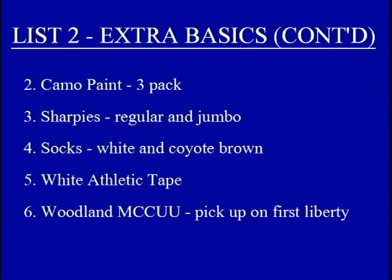The next item that is useful to have an extra set of is your woodland camouflage uniform, and this item comes with a little bit of a caveat. During gear issue, you'll be fitted for the proper size of your trousers and blouse, and somewhere around week 4, if I'm remembering correctly, you will need to give up one of your officially issued sets of woodland and desert camis so that they can sew the name tapes on. So you'll go from the 3 sets that you were issued down to 2 sets.